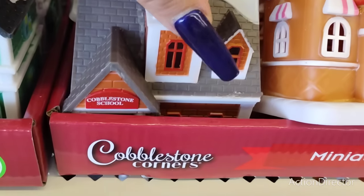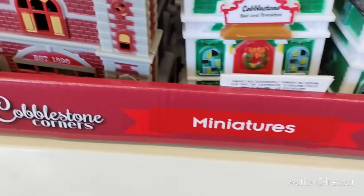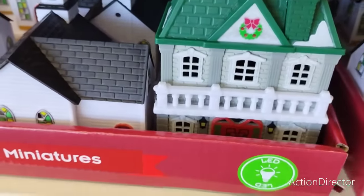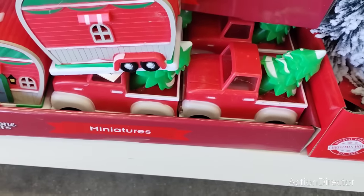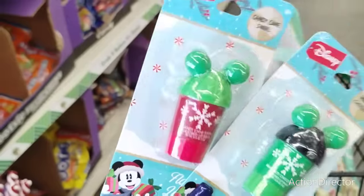And then you also have the cobblestone school, cobblestone bed and breakfast, firehouse. And then we also have the church and the house with the wreath. And then you have the flocked trees. And then you have the camper and the red truck. And these do light up. They're LED. Look at how cool these are.